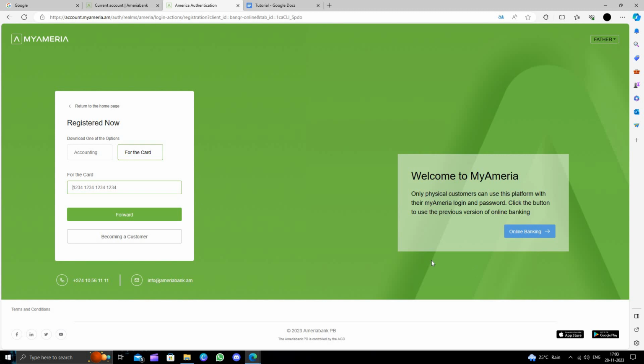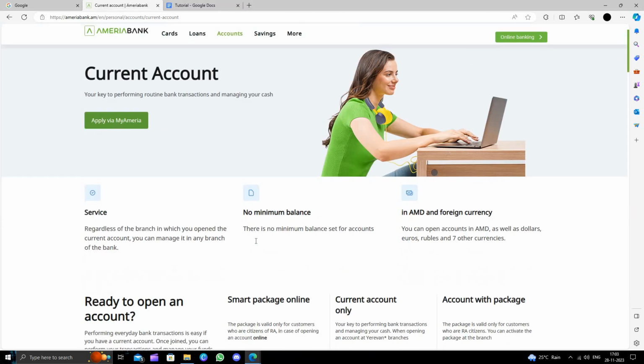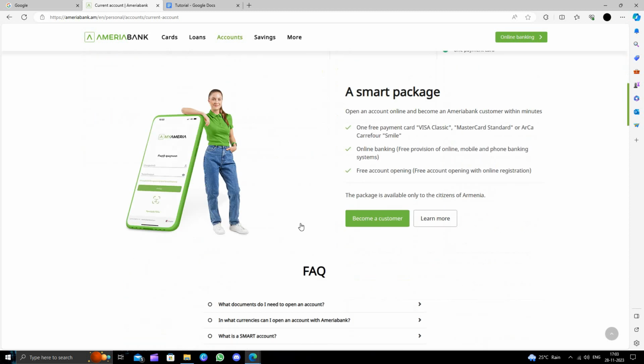Okay, so to open a bank account, basically you have to go to your nearest branch. Or you can just click on here also, but this is not effective. You have to visit a branch for the full verification. Here we can see you can open only the current account, or with the package. One time it will require a payment of 7,000 AMD, and if you want only the current account it will require 3,000 AMD one time.